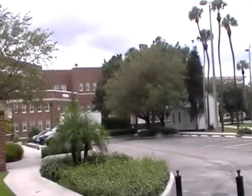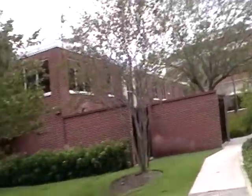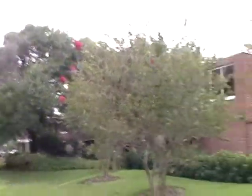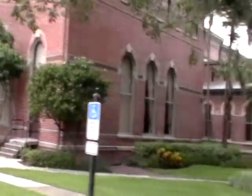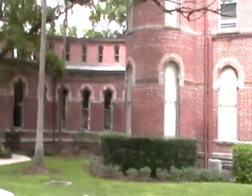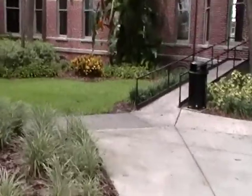And this opens up out here to a bunch of the other halls. This is a big place, as far as the main on-campus part. Very old, it's got a lot of nice trees. Look at the size of this tree here. Nice breeze blowing down in here today.